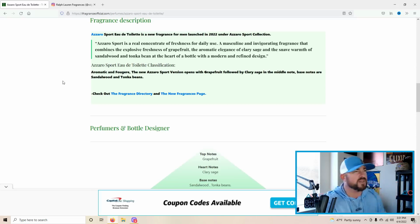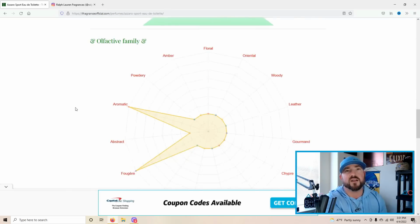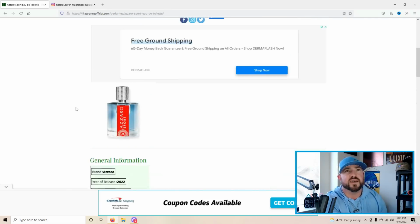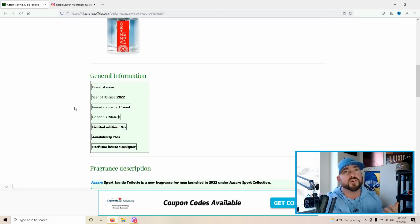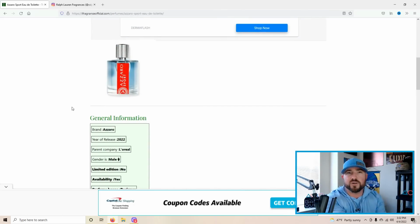re-release. I couldn't think of the word for some reason because the bottle has changed a little bit. It looks cooler, so I guess it's a similar fragrance. So maybe if you have the first version, don't bother with this one. It may not be different enough. If I can get it for a good enough price, I'll probably grab it just for comparison's sake to try to let you guys know how similar or different they actually are.